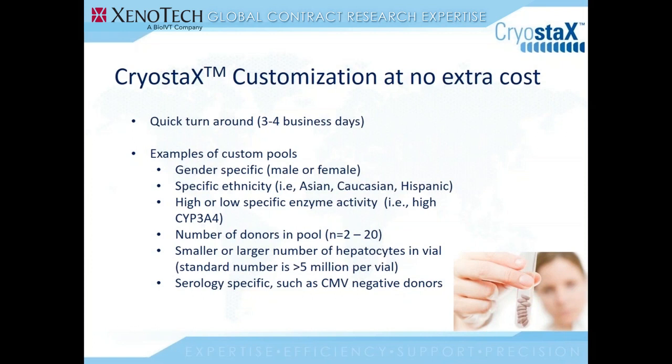Another thing that is really advantageous to the CryostaX system is that we can very easily alter the number of cells in that vial. So if you want an individual, but you only need 1 million cells, we can very easily do that. Whereas if you had the traditional vial, you would have to do a 2-step thaw. You would have to thaw the cells, re-isolate them, re-cryopreserve them, and then you'd be faced with the second cryo-injury hit. So the CryostaX technology allows for easy customization.